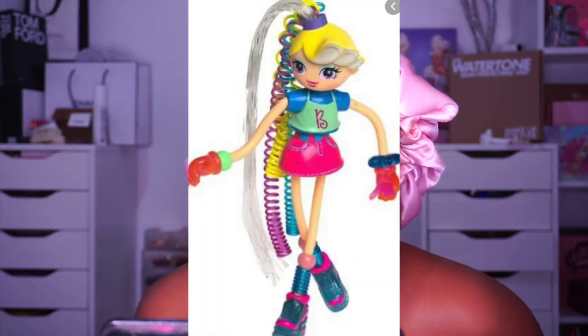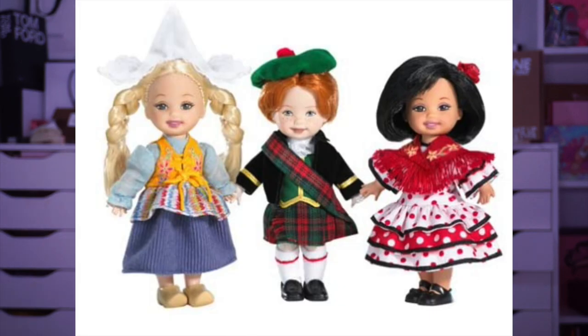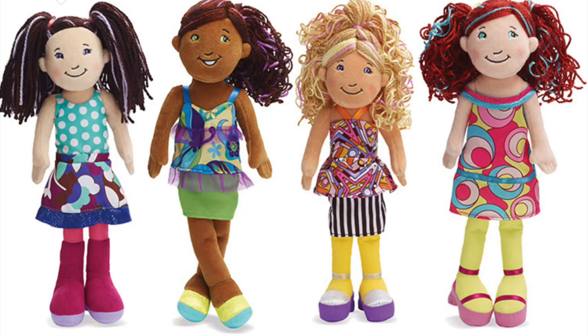I was obsessed with Polly Pocket. No, I was not obsessed with Polly Pocket. I was obsessed with Betty Spaghetti. If y'all don't know Betty Spaghetti, you're too young for me. Kelly dolls, Groovy Girls. I was obsessed with all those dolls growing up.